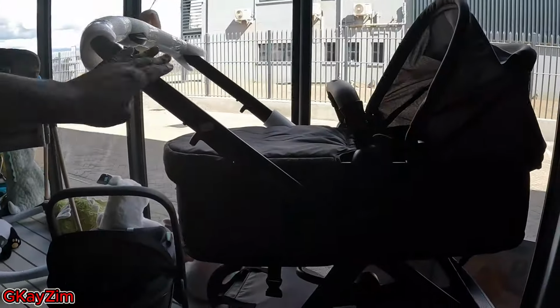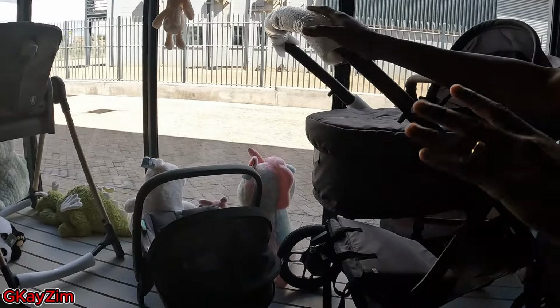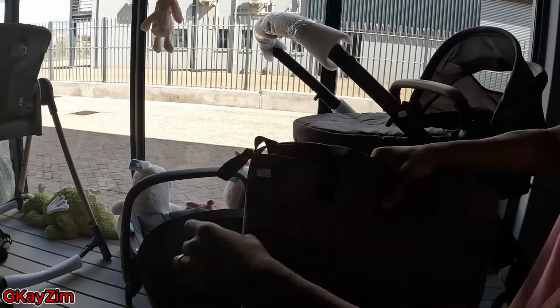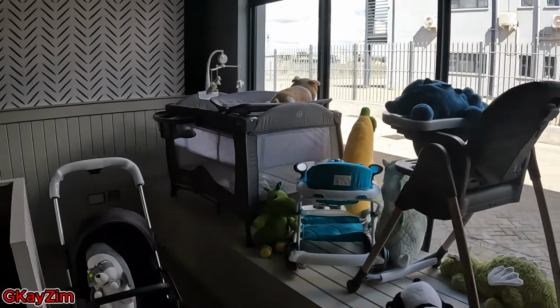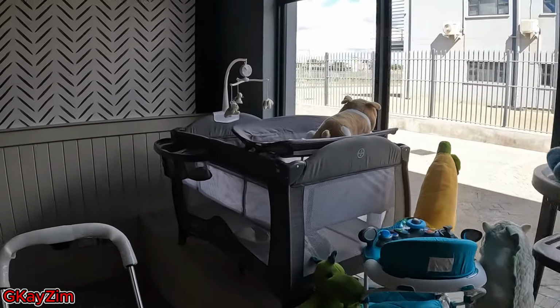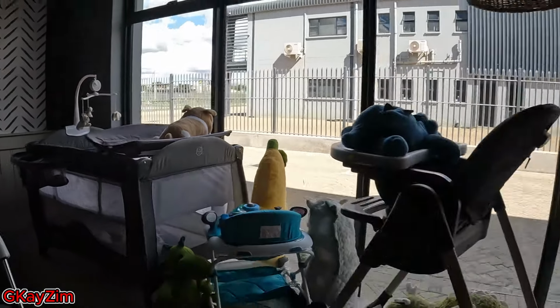And what do you call this? That one is a stroller. It's a travel system, a 3-in-1 travel system. It comes with this stroller and this nursery bag as well as the car seat. Wow, that's so nice. And that one is a camp cot. Yes, it's a camp cot. That's nice.